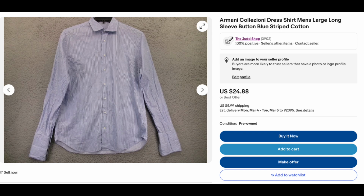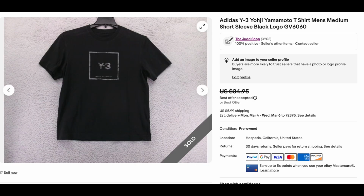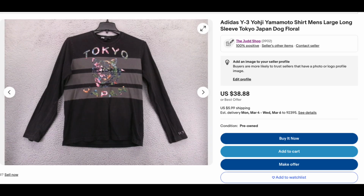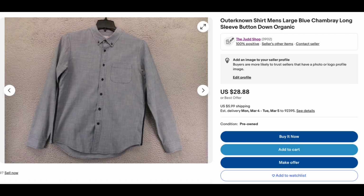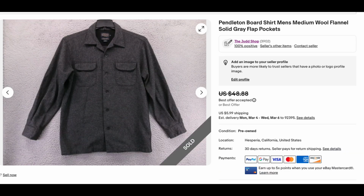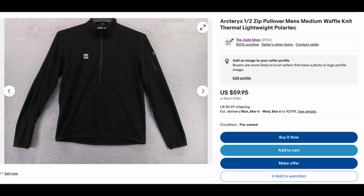I paid $12 for this Armani Collezione dress shirt. I paid $14 for each of these 3 Adidas Y3 shirts. One of them already sold for $30 plus shipping. The other 2 are still listed. I paid $12 for this Outerknown chambray shirt. I paid $18.50 for this Polo Ralph Lauren corduroy shirt. This Pendleton shirt I paid 24 bucks for, but it sold quickly for $40. And then I paid $28 for this Arc'teryx half zip.